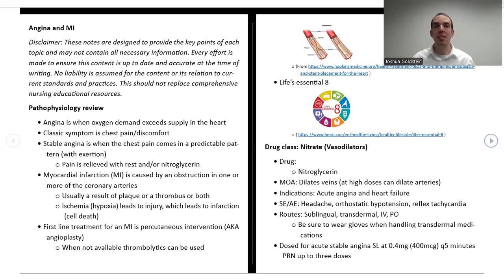Ischemia, which is hypoxia, is where they're starving for oxygen. Injury is the next step, where they actually become injured or damaged because of the loss of oxygen. And finally, infarction, which is irreversible, is cellular death, which is the end result. So our goal, obviously, is to get the patient reperfused, meaning that part of the heart that's been cut off from oxygen supply. We want to get that part of the heart reperfused as quickly as possible.